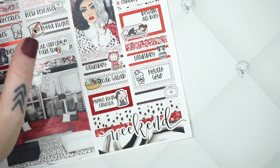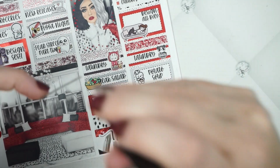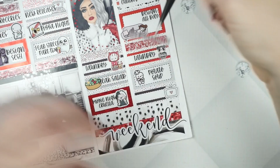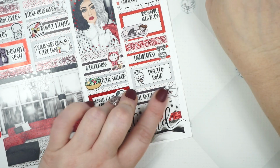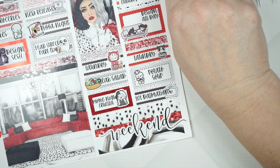You know, 101 Dalmatians was never really one of my favorites as a kid. I really liked Cinderella and The Little Mermaid. I was really into princessy stuff. I'm sure I've watched 101 Dalmatians, but I'm not sure I had even watched it since I was a little tiny kid. So I didn't remember much about it.